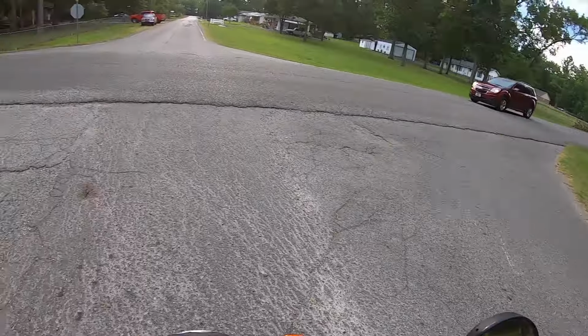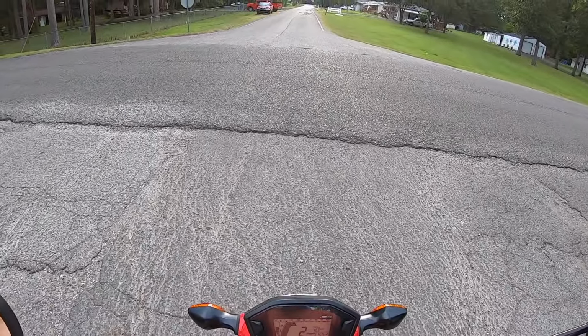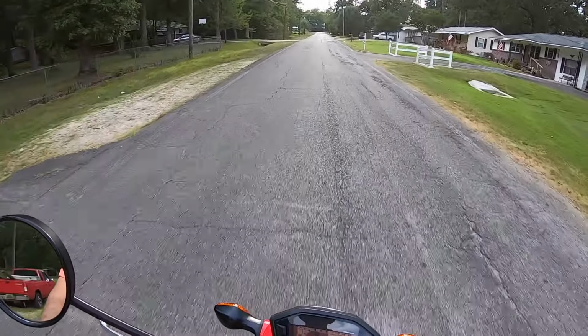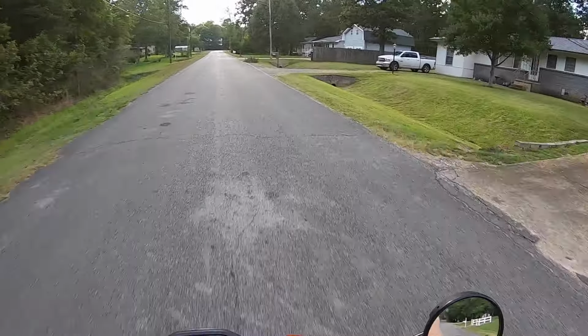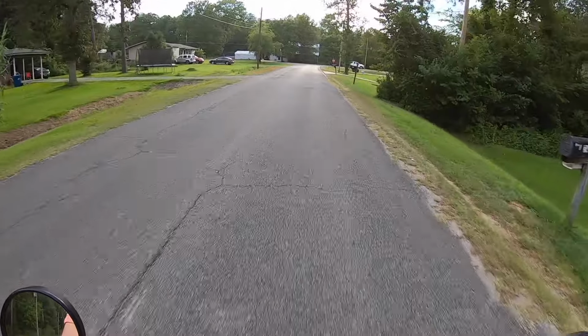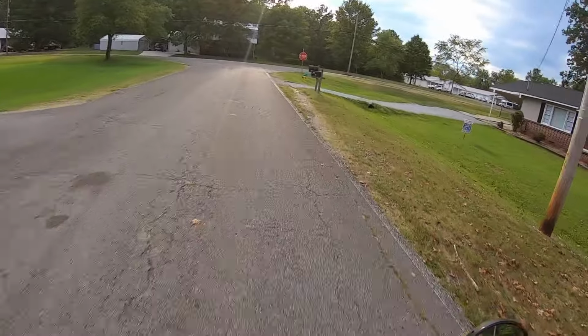Oh, what you doing, car? Oh yeah. I'm just riding around the neighborhood. Don't want to get way too far from the house. It's supposed to rain again, and hell, I don't want to get soaking wet. But if I do, I do. Like I said, I'm not too far off.